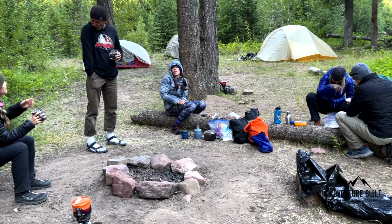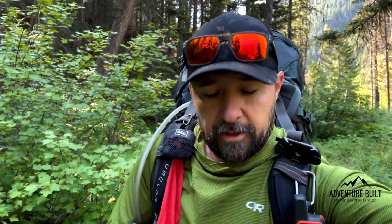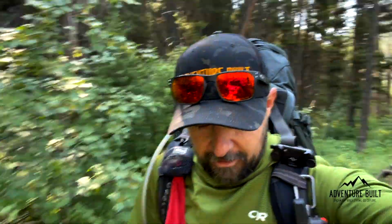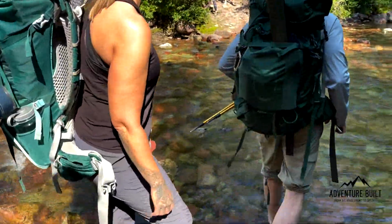Good morning to day 2 here in the Bob Marshall Wilderness area by this beautiful creekside camp spot. Starting the day off very first thing in the morning with a nice creek crossing. This is actually the creek we camped right next to. So this should be a nice, cool start. Holy shit. This water is glacial cold.